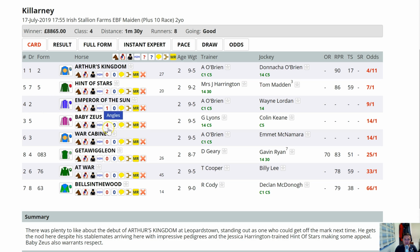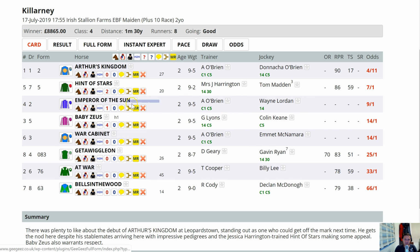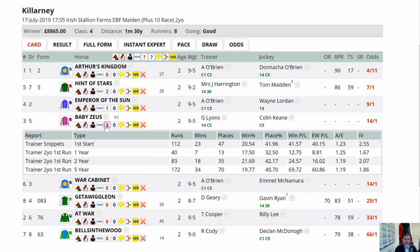But yeah, here in the card we've got these numbers, and Aidan O'Brien has one here for Wayne Lordan, trainer jockey combo in the last 14 days. That wouldn't be something that typically I'd look at. It's just very fickle fashion, short-term trainer jockey form. If it was trainer jockey 5 year, I'd be much more interested in that.